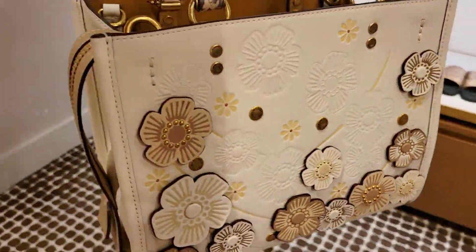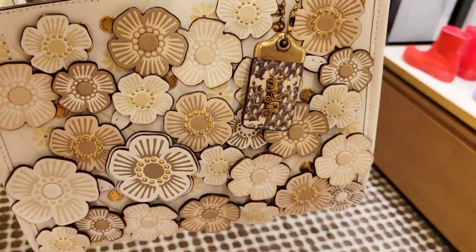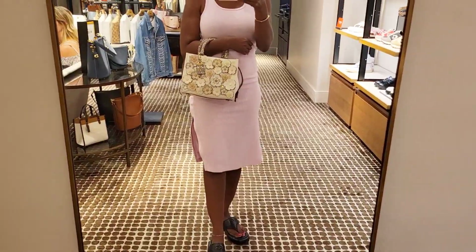And here is the beautiful tea rose Rogue, because I just can't put it down.